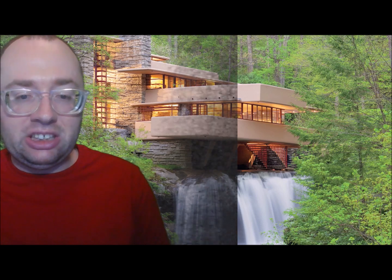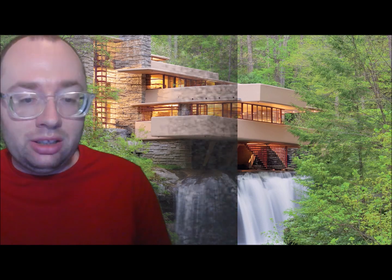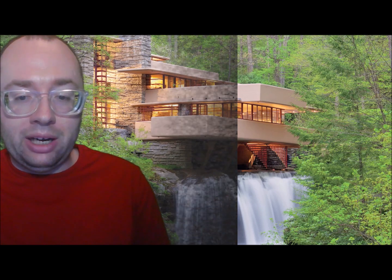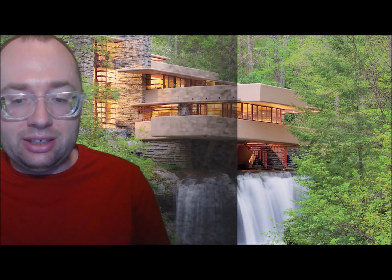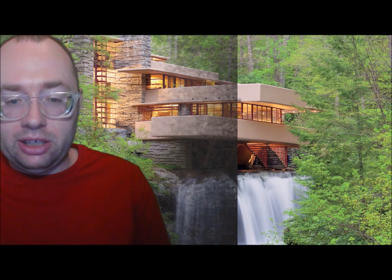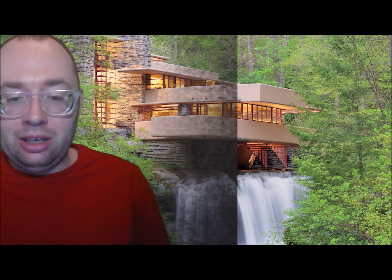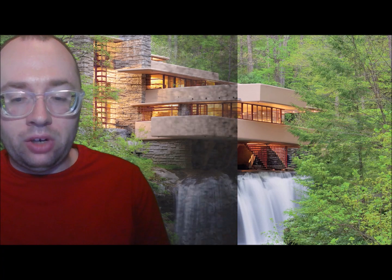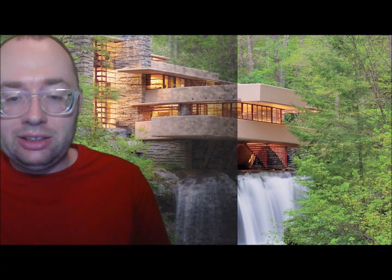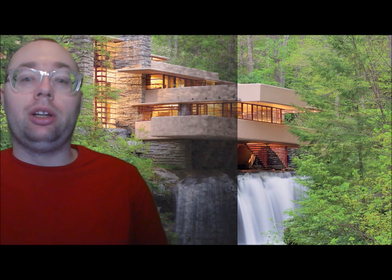Some of the best-known architects of the 20th century flourished during this era, including Frank Lloyd Wright and Le Corbusier. It follows that some of the most iconic examples of modern architecture include Frank Lloyd Wright's Fallingwater House in the United States, Le Corbusier's Villa Savoye in France, and Ludwig Mies van der Rohe's Neue Nationalgalerie in Berlin.